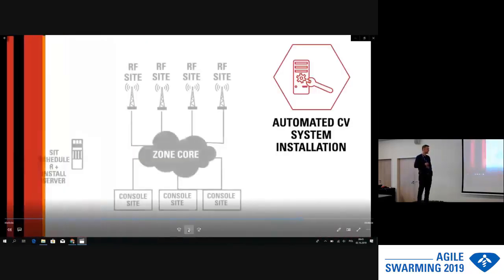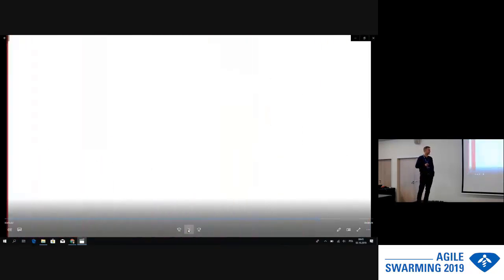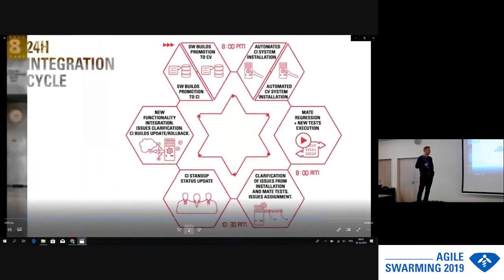System tests are using the same system to automatically install these new builds in the system lab so they can start certification of the system. That's the approach which we are currently trying to. We implemented and now we are tuning it, I would say.